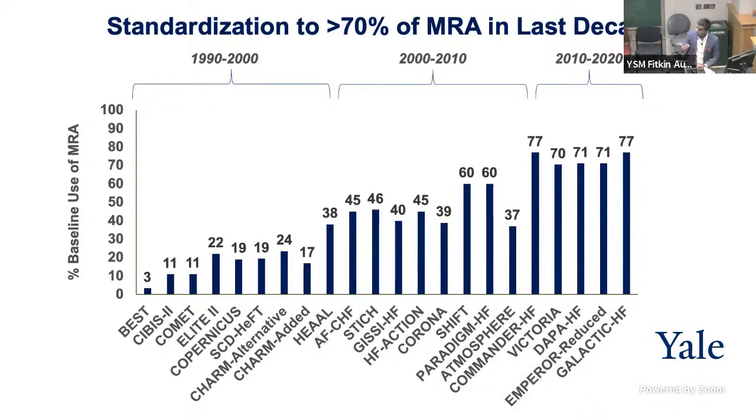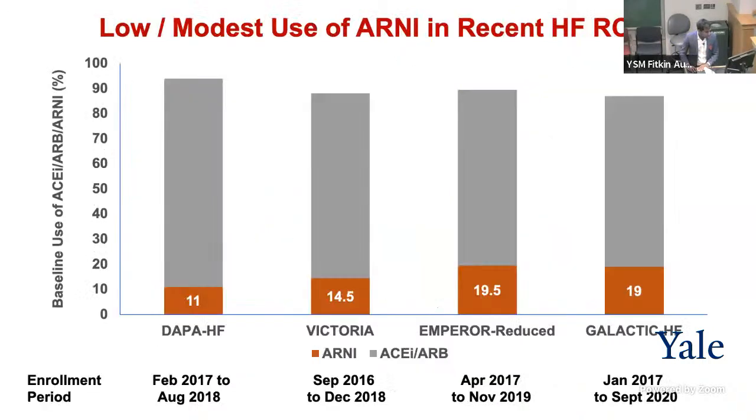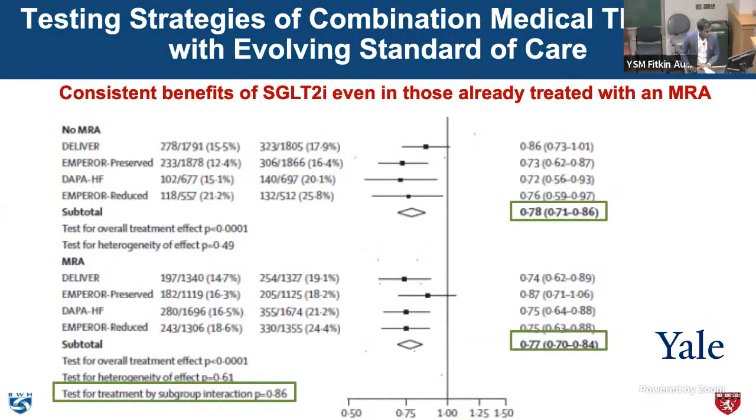And so some patients are not treated on an MRA that are entering a trial of a new drug being studied. And the same is true for the more recent additions, such as ARNI. Here you can see sacubitril/valsartan, even in the more recent trials, were only used in about 1 in 5 individuals. And so the large majority of patients entering these trials are ARNI naive, and we're testing a new drug on the background of potentially suboptimal background therapy.